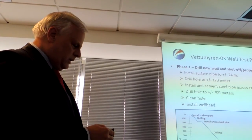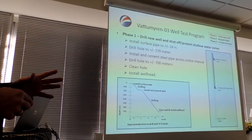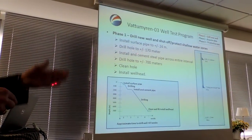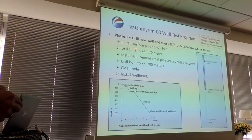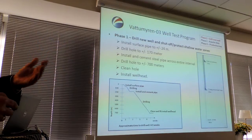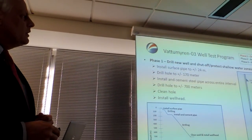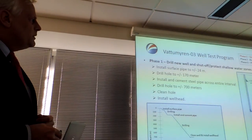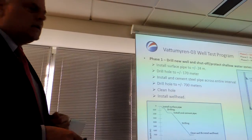What do we want to do? In more detail, we will install a surface pipe to about 20 meters. Normally you can just hammer that into the surface soil. We will then drill a hole to 170 meters, that's important. And we will also cement that, because we will isolate any surface waters and protect them for the rest of the test and potential development. That's what I mentioned here with installing a steel pipe all the way to that area.